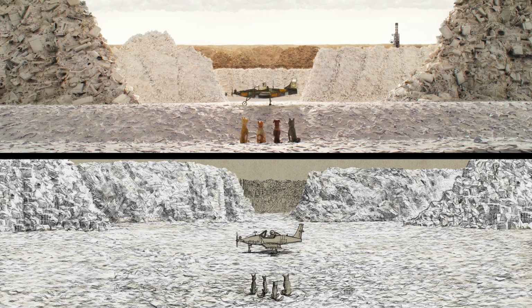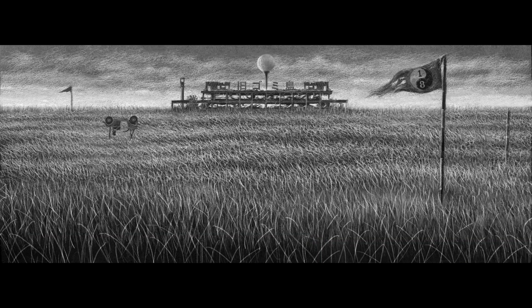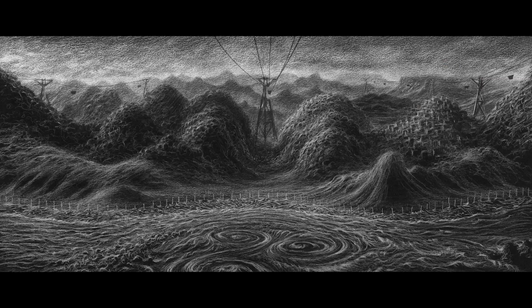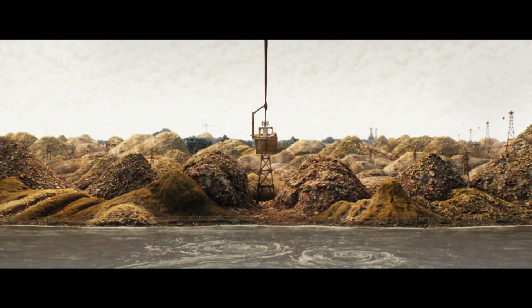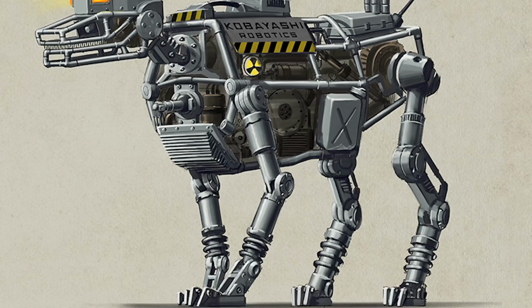Once we had an idea of what we were doing, we had 2 great concept artists. Turlo draws all of his concept art on black paper. He drew a lot of the Trash Island landscapes. Victor drew a lot of concept art for things like the drones, the robot dog.